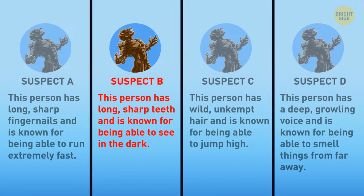Suspect B is the werewolf. The description of long, sharp teeth and being able to see in the dark are both typical characteristics of werewolves in mythology and folklore. While the other suspects have unusual traits as well, they are not necessarily associated with werewolves.